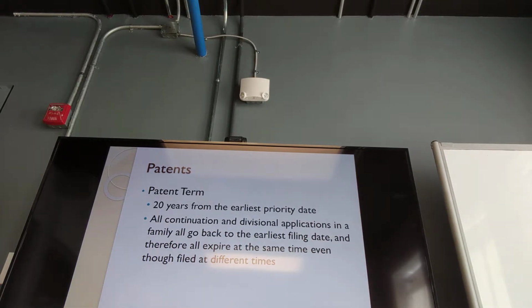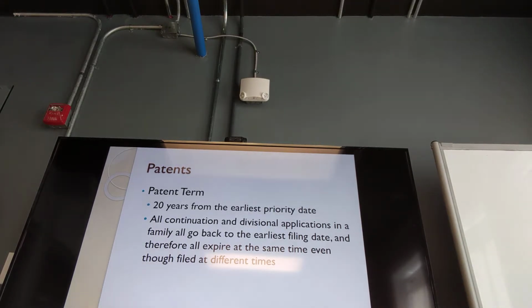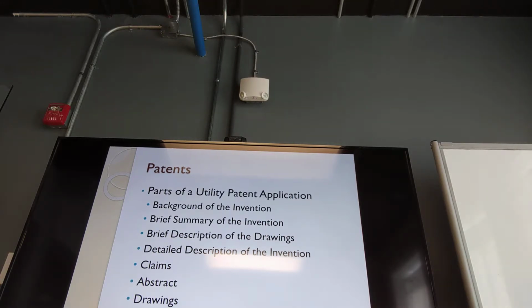So patent term, 20 years from the earliest priority filing date. Continuation, divisional applications, or the clone applications, you don't really need to be worried about that just yet. Parts of the utility application, the reason why it's sort of complicated to prepare them, you've got to have each and every one of these sections.